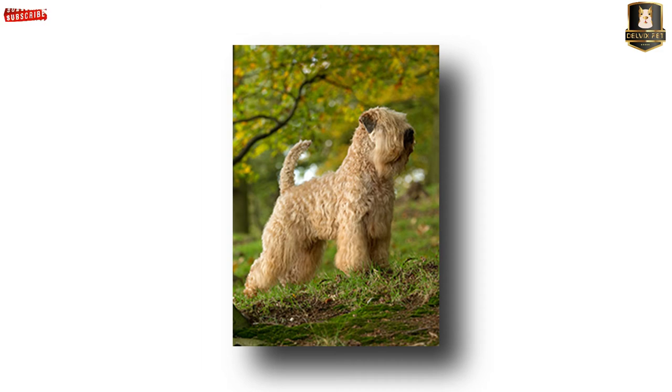The Soft-coated Wheaten Terrier is a medium-sized dog, which ranges on average from 17 to 20 inches in height, and about 30 to 45 pounds in weight. The breed has a square structure and is well-built. Their soft, silky hair does not shed like most dogs. Like human hair and poodle hair, it keeps growing. They do need trimming and should be brushed and combed once a day to avoid mats.